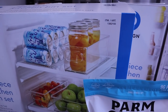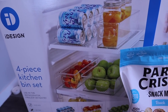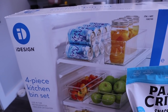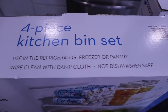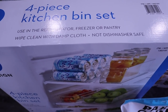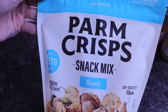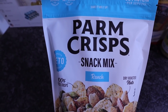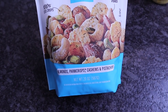We picked up two because we're hoping at least two would allow the girls to go ahead and rearrange the fridge. You don't even want to see what it looks like in there. It is scary. These are going to be for your refrigerator and freezer and obviously pantry. It says wipe with a damp cloth, and they are not dishwasher safe. Snack wise, I'm pretty sure I showed these in the video while we were in Costco. This is going to be the Parm Crisp snack mix in the ranch. It's going to be 20 ounces.